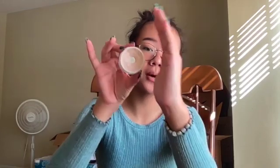Okay, so the first product I see is this ColourPop Lunch Money Super Shock Cheek Highlighter. I talk about this product a lot. I've been using this for a while too. And I've got a decent sized pan going on there. I wear this basically every single time I use foundation, and I've been using this a lot recently to pat on my eyes, kind of like an eyeshadow.